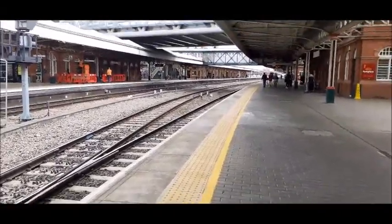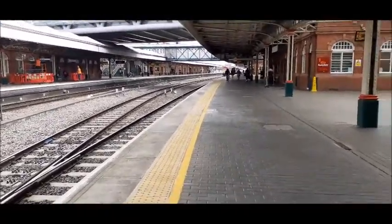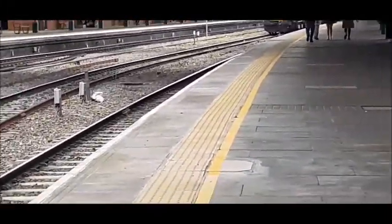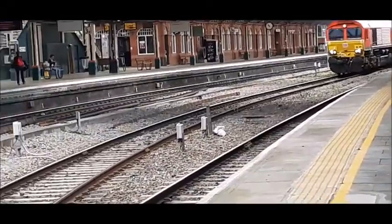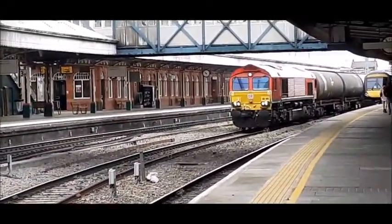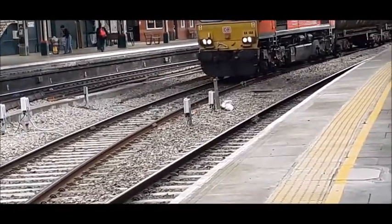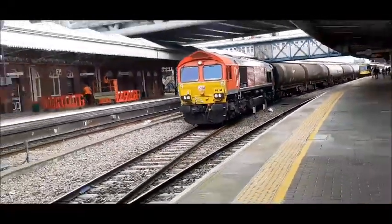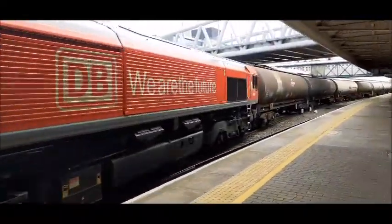Okay, looks like it's got the AD headlights on it, and they're very bright. Let's zoom in the camera on this. There we go. Okay, so coming out of the station now is going to be '66 150 with "We Are the Future" branding on it. And then the brown tanks.